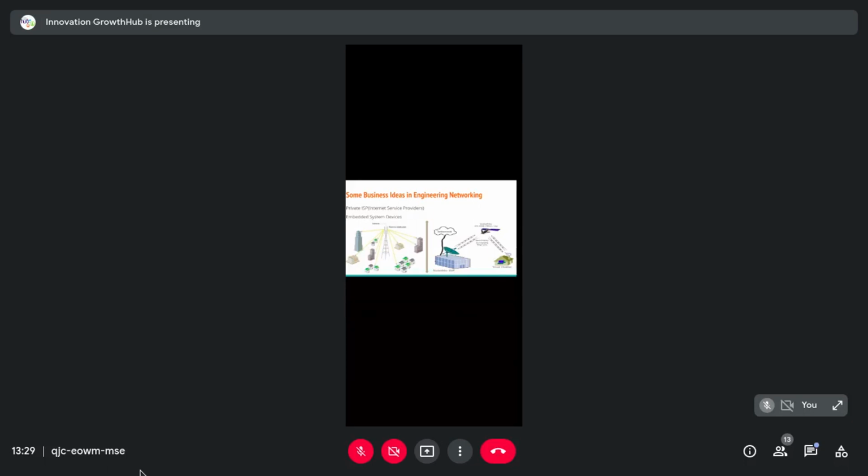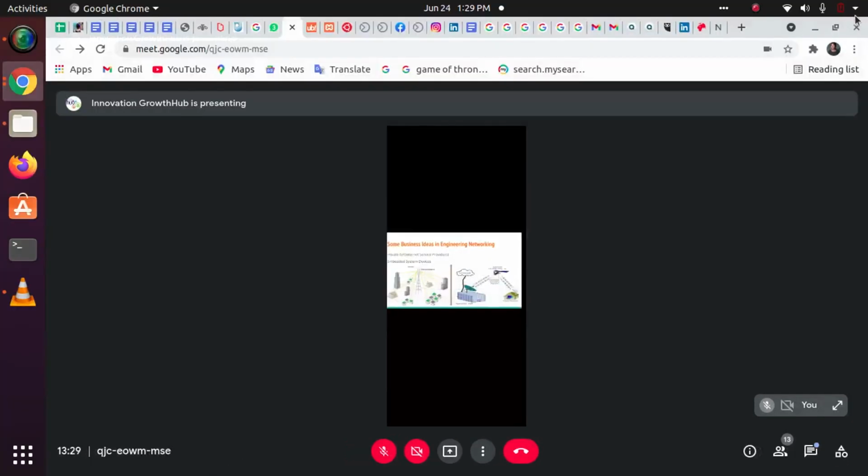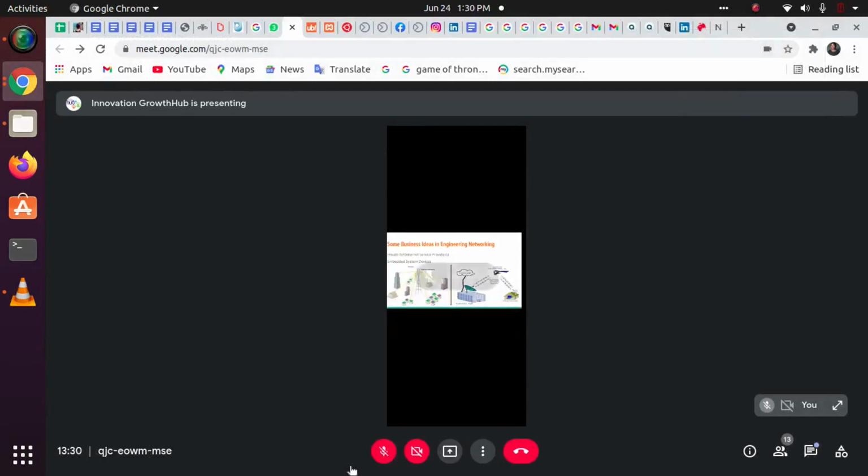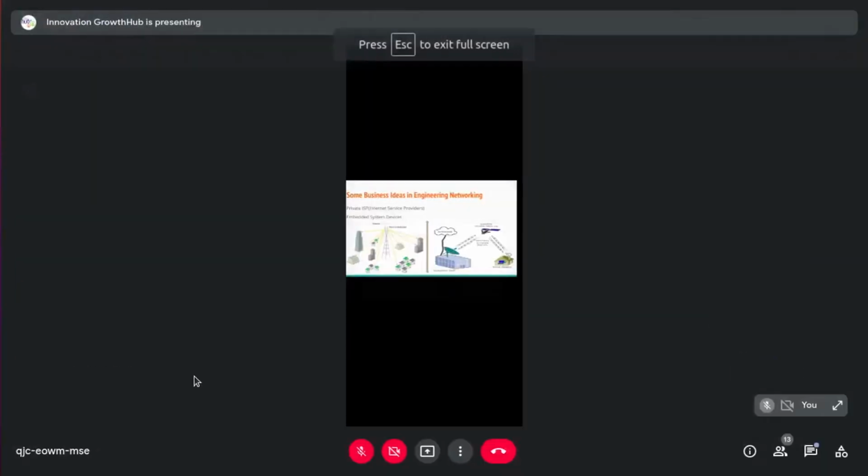So if you can do that in your house, then you can do business with it. You can supply the network to your neighbors, and they will be paying you money monthly. Is that not a good idea? It's a very good idea. Data is something that we use every day. People say they don't have money, but they find money to buy data.